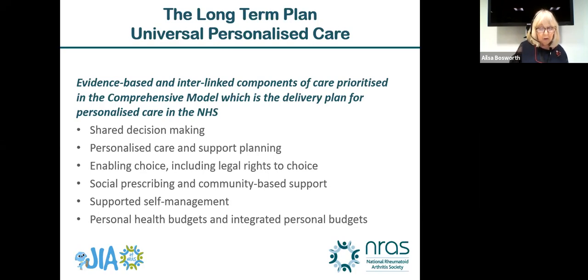What you see on my first slide are the 6 domains identified as key priorities by NHS England's universal personalised care, and implementing the comprehensive model is the delivery plan for personalised care in the NHS. We don't have time in this talk to go through all of these bullets, but I did want to touch briefly on shared decision making before going on to supported self-management, because I think we still have a long way to go in making shared decision making universally practiced.